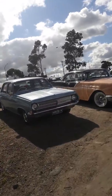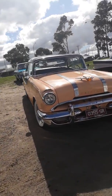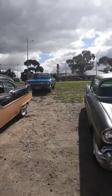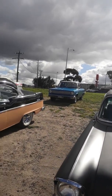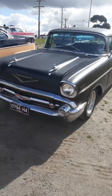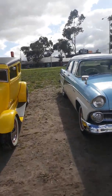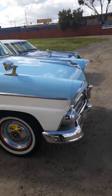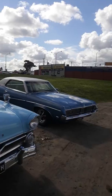Premier, Pontiac. I believe that's a Rambler up the back there. You can just see that. Sorry for the light. Chevy Bel Air. Ford Hot Rod. Mercury Cougar.